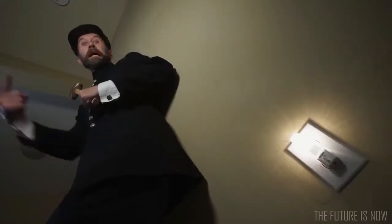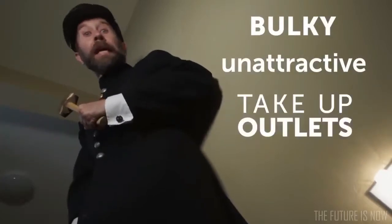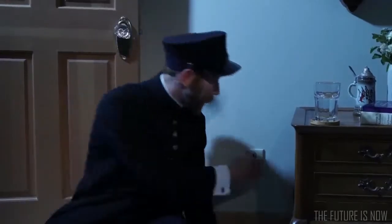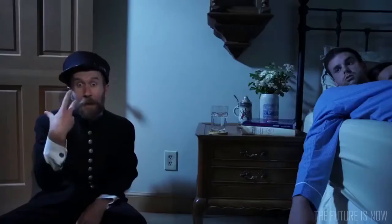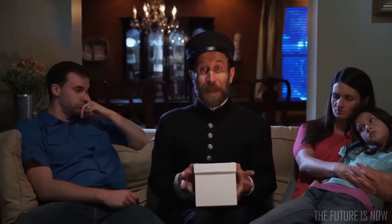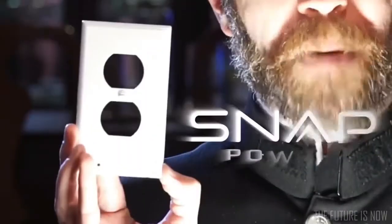The most popular is plug-ins, but who knows why? They're bulky, unattractive, and take up outlet space. Plus, they break easy. And if they don't break, they burn out quickly and need replacing, like an out-of-shape husband. Hey. No offense, mate. And then, there is the greatest nightlight in all of history, introducing the Snap Power Guidelight.